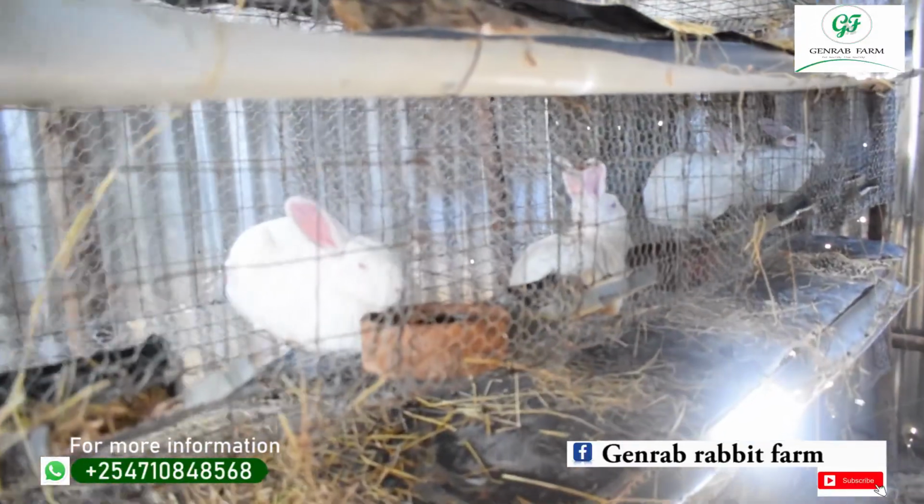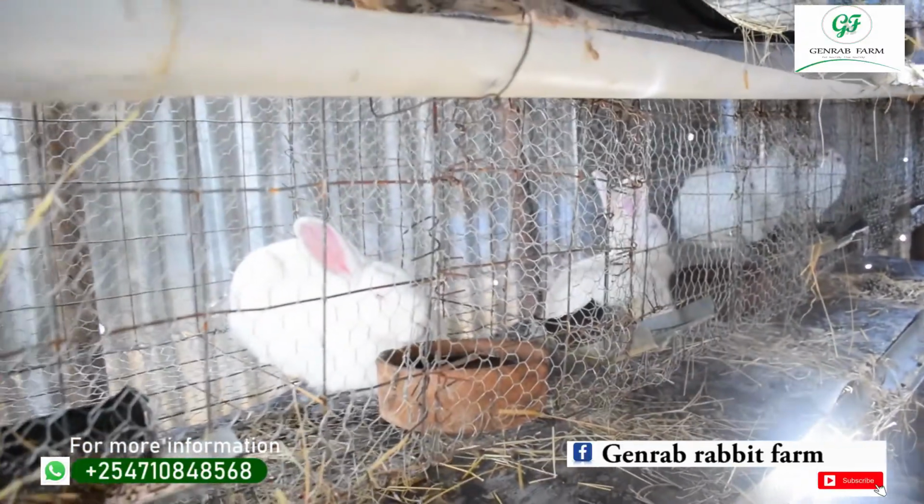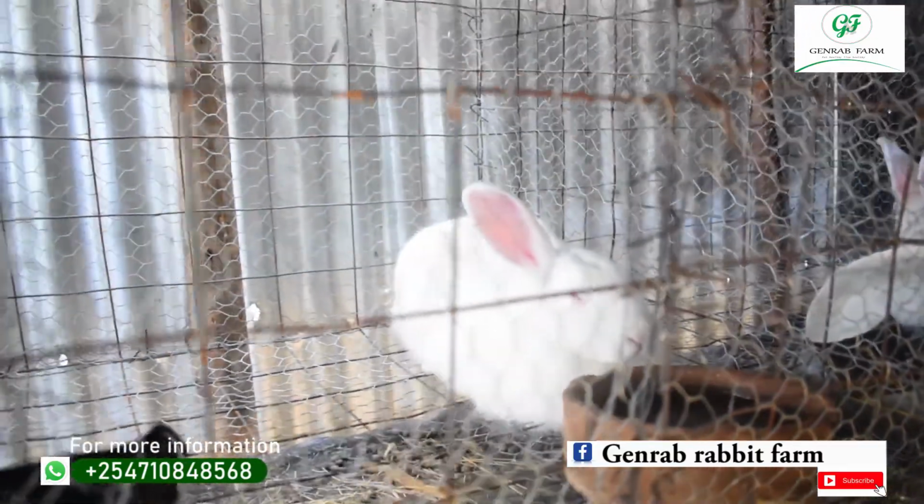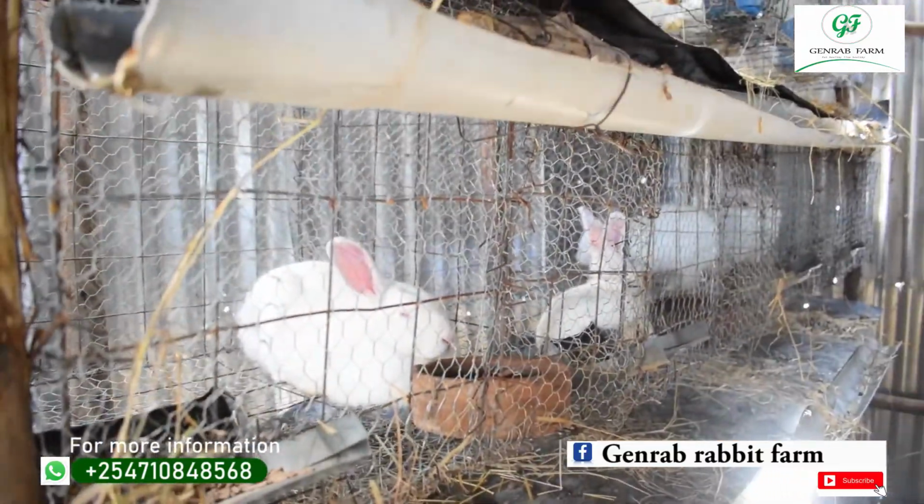Wired cages have an advantage over wooden ones in that, first, wire is cheap in Kenya while wood is expensive, so I'll advise any farmer to use wired cages. It will depend, though. When you have wood which is available in your area, it's good, you can use wood. But I'll advise mostly, especially when you are in urban areas, that you use wired cages.